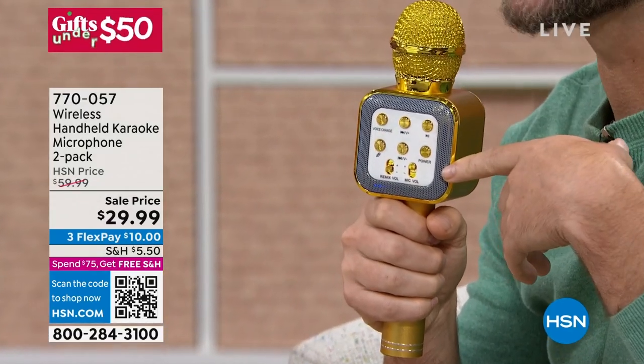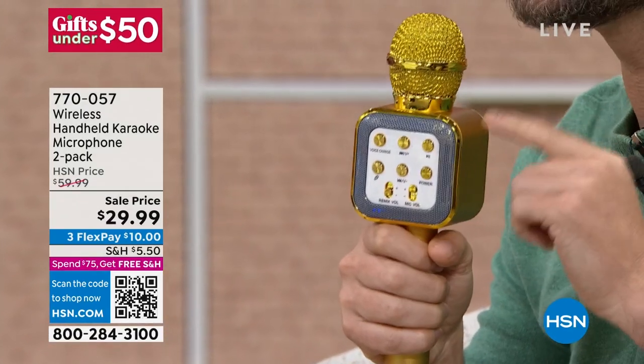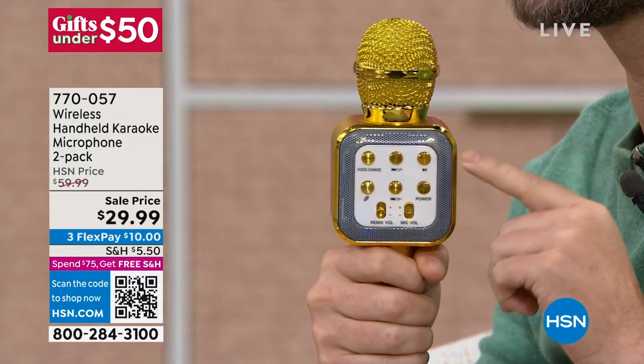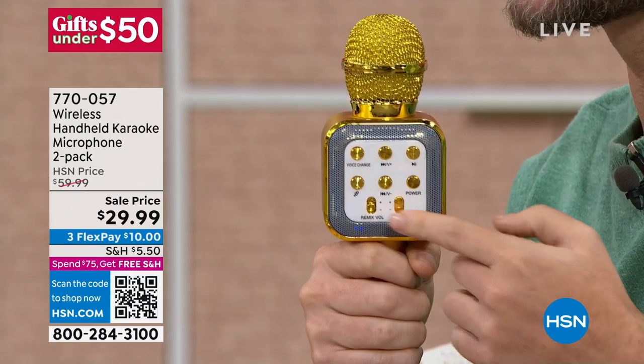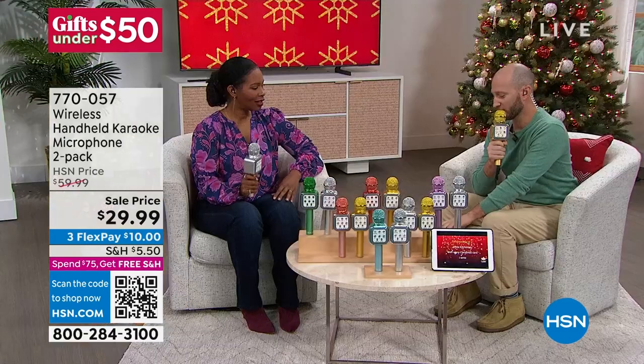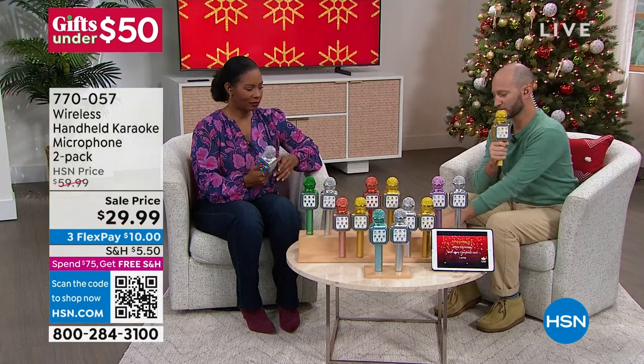So if I wanted to actually pause and play my music, because here's the thing, when you get this connected, this is going to connect to your phone or tablet, and then when you start playing music, all of your music is playing out of the speaker here. So not only is the music gonna be playing out of here, but when you're singing, you can sing over it. So for instance, let me get a little Christmas music going on here. Let me turn this up. Okay. So now we're singing a little Christmas music, right?